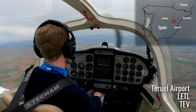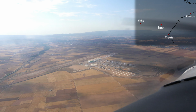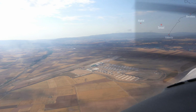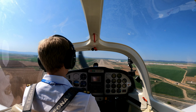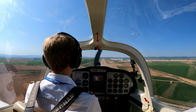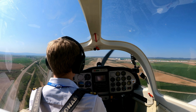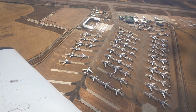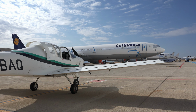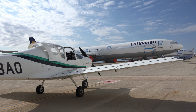Teruel Airport is located in the Spanish region of Aragon and is internationally known as one of the largest aircraft storage airports. It is uncontrolled and features a 2,800 meter long runway and a large apron to park everything from 737s to A380s there. It's a spectacular sight to fly overhead, and it's also almost a surreal experience parking a plane with a 620 kilo max takeoff mass among the big jets.